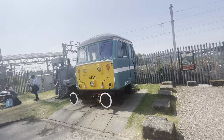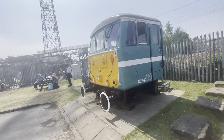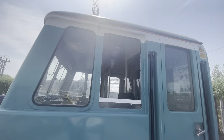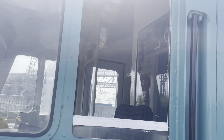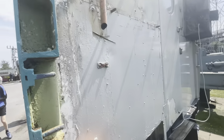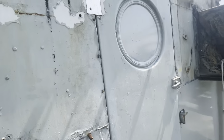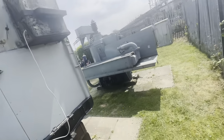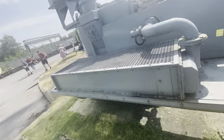And over here we do have 86247. Can we have a look inside the inside? Very, very cool. Let's see if we can go around the back end. Well, there's nah, I can't get round now. Hang on. Oh, there we are. Now get a shot of the inside.